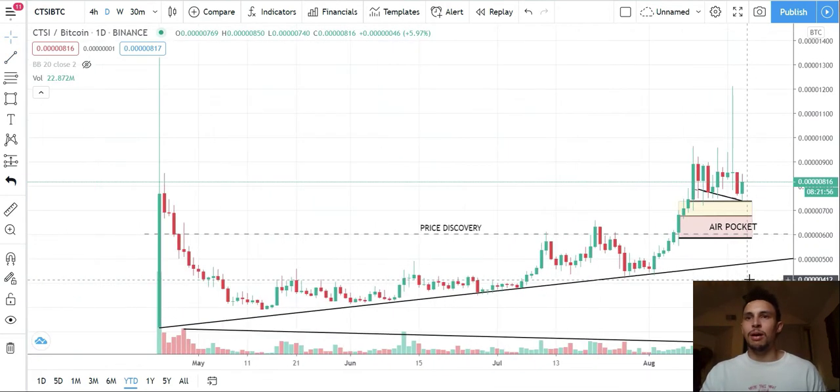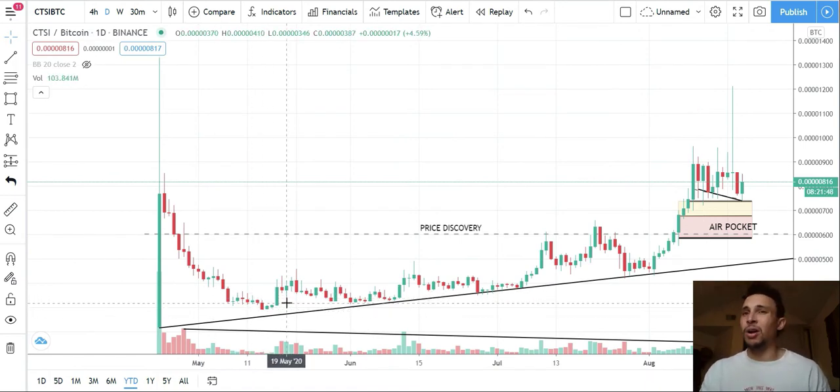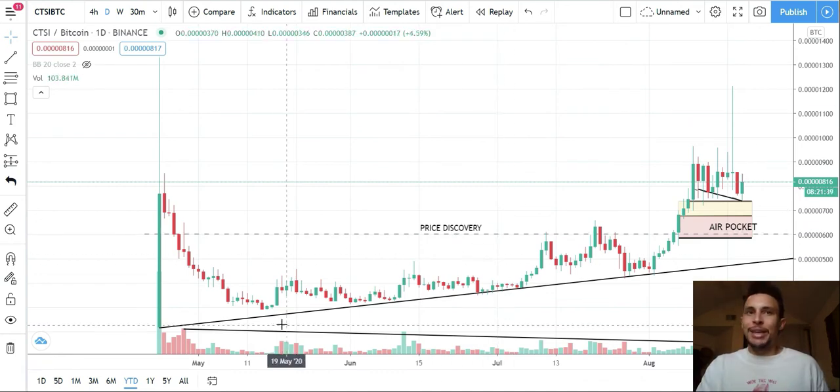I have a very small bag of it. I bought in somewhere in March, to be honest with you, so I have over 100% gain on this coin, but I'm just gonna let it ride. I don't have much in it, so I'm okay with losing it. But look how it keeps touching this trend line.